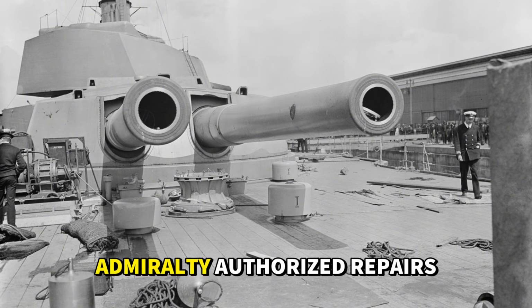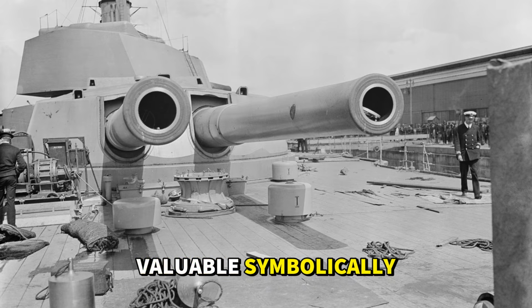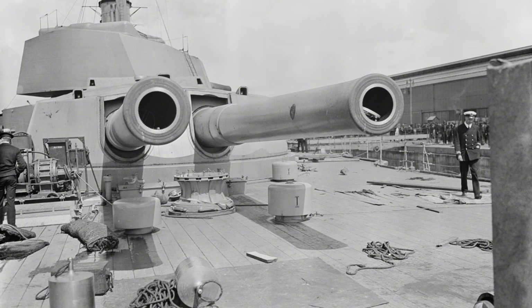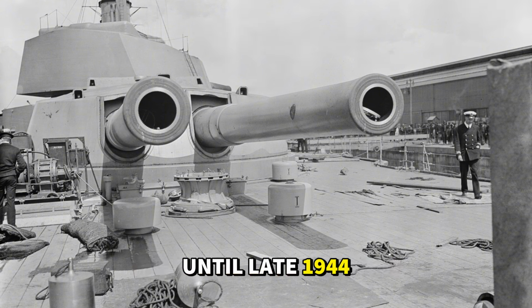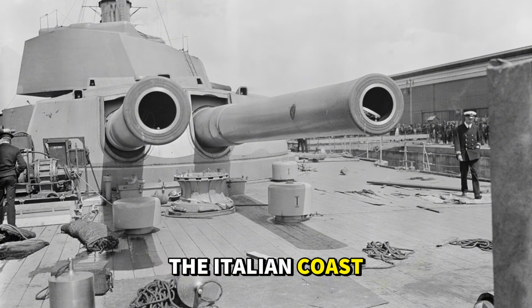Repairing her would require extensive dry dock time and resources that might be better spent on newer ships. But again, the Admiralty authorized repairs. Warspite was too valuable symbolically and too effective practically to discard. The repairs took months and weren't completed until late 1944. She returned to bombardment duties, this time in the Mediterranean, supporting operations on the Italian coast.